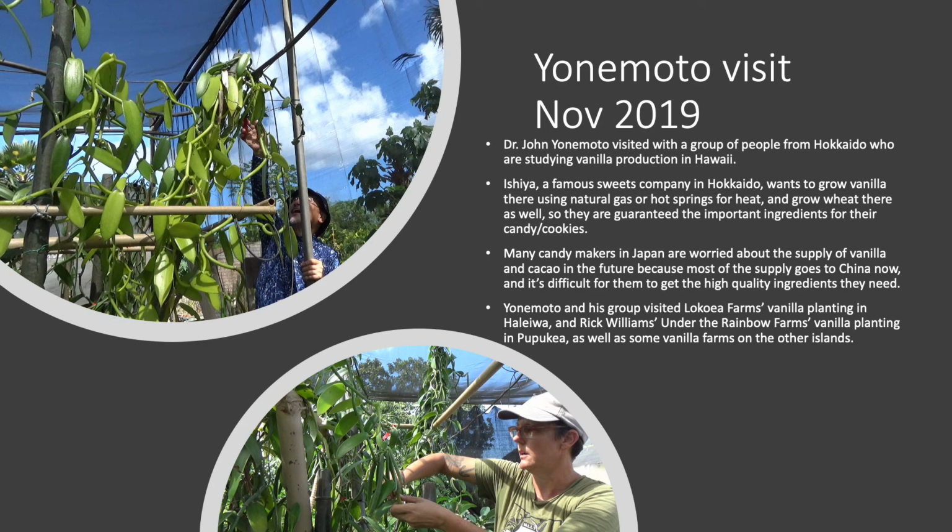In November of last year, we were lucky enough to have a visit from Dr. John Yonemoto, who is a Japanese horticulturalist. He generally studies, as far as I know, avocado and mango, and grows both of those. But in this case, he was bringing a group of visitors from Hokkaido who are studying vanilla production.